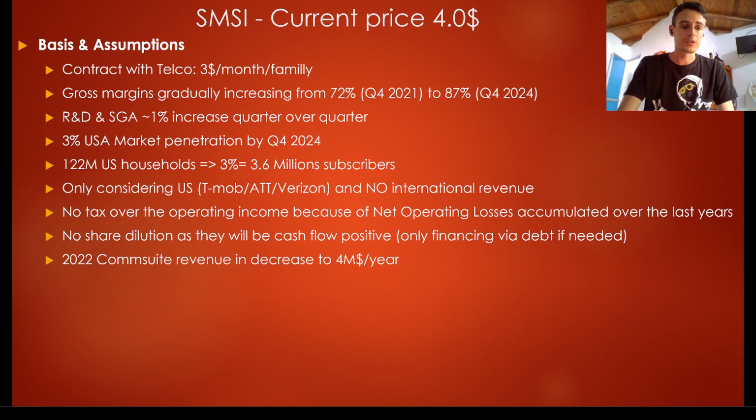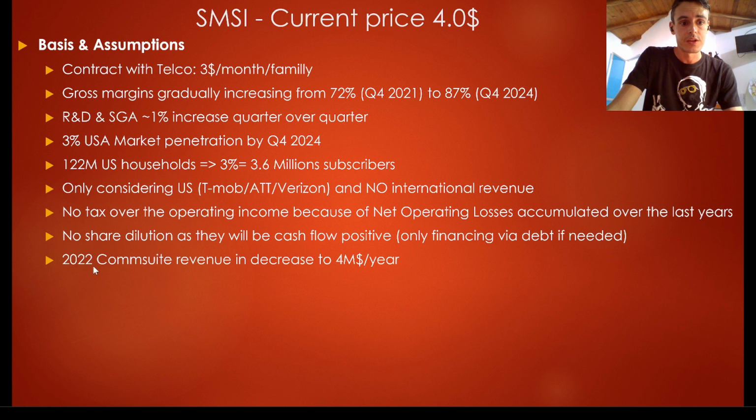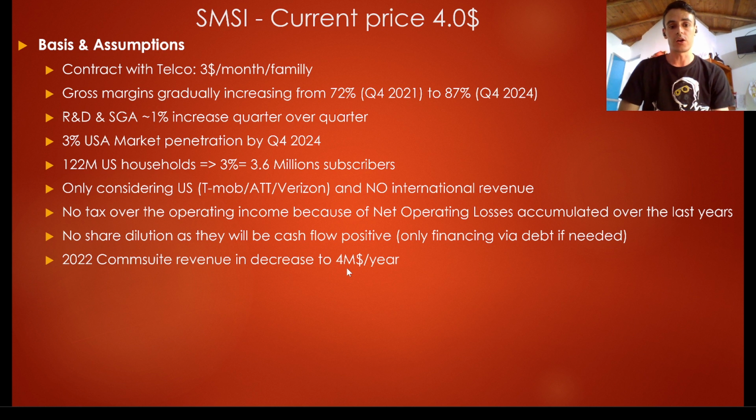Also, this is not the most important, but Smith Micro has two other businesses, Compute and what is the other one? Compute and ViewSpot. These ones don't really contribute to the revenue, and they are even supposed to decrease. So I will put on top of it a small revenue from these two other parts.